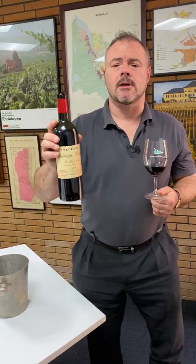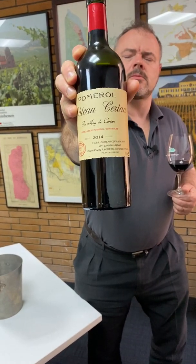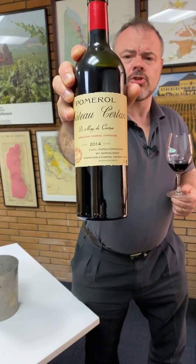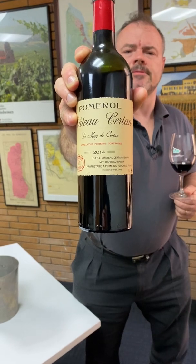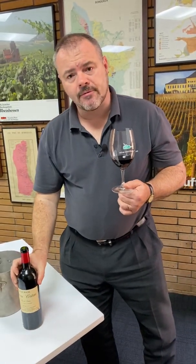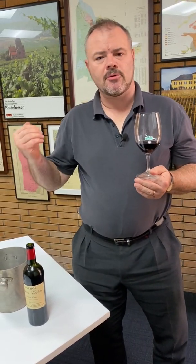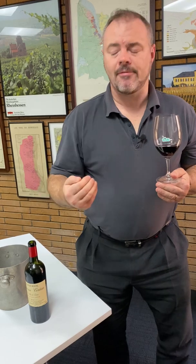Hi there. Today we're tasting some 2014 clarets, so I thought I'd show you a Pomerol here. Here's a wine, Chateau Certan, more often known as Certan de May. Classically a wine from right in the centre of Pomerol. It lies pretty much between Vieux Chateau Certan and La Petrus.